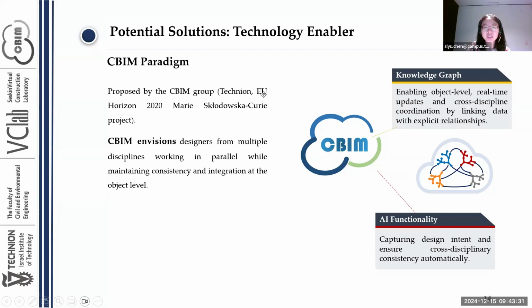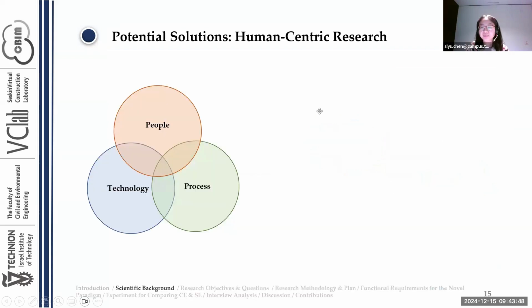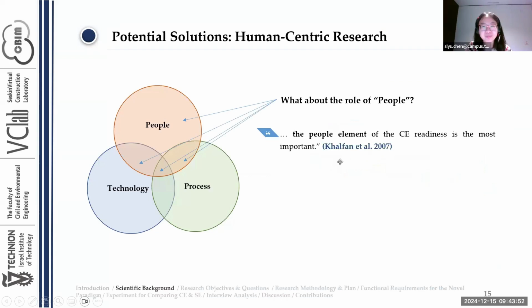But most importantly, it also integrates the CE principles. That is the reason C-beam is not only a technology enabler, but the overlap of process and technology enablers. That's the reason we use CE as the conceptual foundation for this research. But again, what about the role of people?